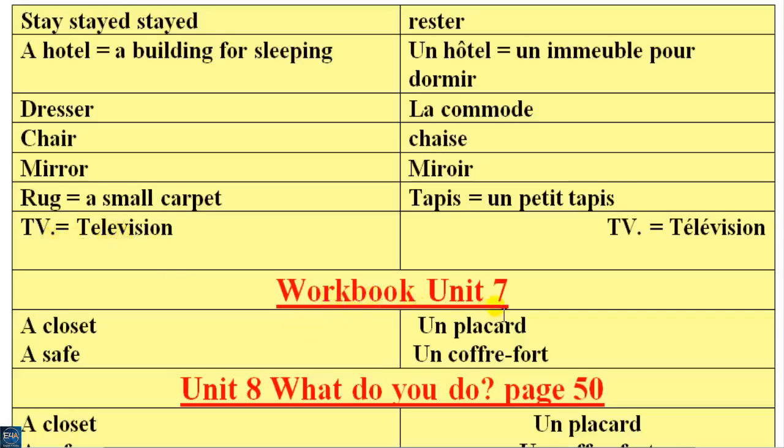Workbook, Unit 7. Le cahier d'exercice, Unité 7. A closet, a safe.